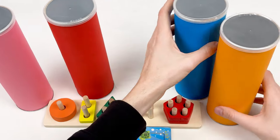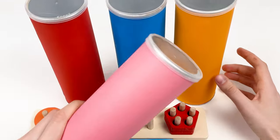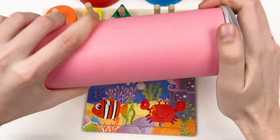And the next crayon that we're gonna pick is the pink crayon. Let's open it.